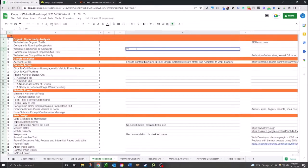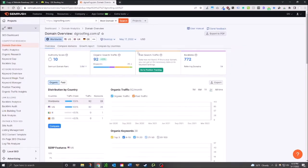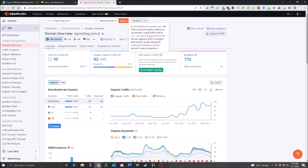The first thing we're going to do is look for the organic traffic. We're just going to pop the domain into SEMrush. So it looks like we are getting a bit of traffic that started around November of 2021. You've had a bit of a bump since then, and you're continuing to get some more traffic, so on the uphill climb. That's great. Looks like you're not running any paid search traffic.